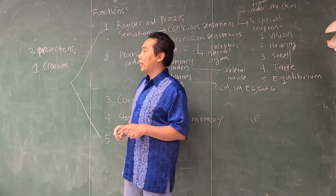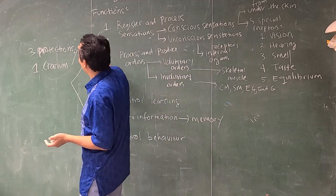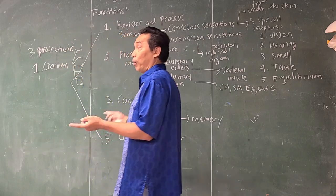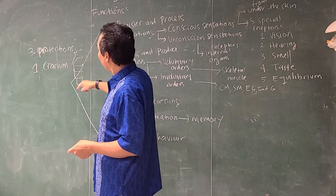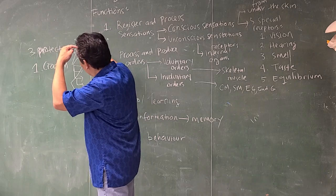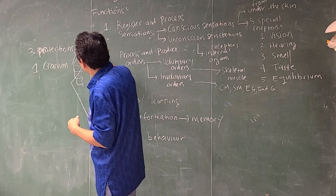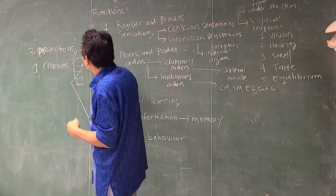How many bones are in the cranium? 8. Right? Remember, it's going to be part of your lab exam later. We're going to have all the bone, joint, muscle, including the brain over here. So the cranium has 8 bones. What is the first one? Frontal. And then we have 2 on the top, parietal. And we have 2 on the side, temporal.